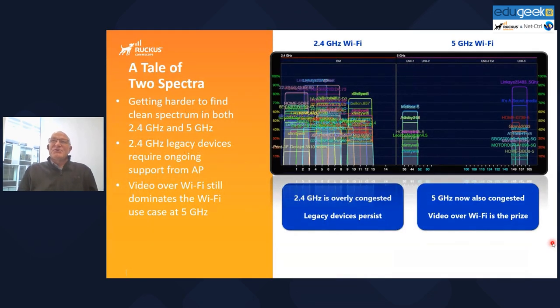Okay, if we look at the bands, I'm sure within your schools and other environments, home environments, you've had a look at some of the free tools you can get to have a look at the various networks that are around on your different 2.4 and 5 gig bands within your area. And what you'll find is a picture that's very similar to this. So 2.4 gigahertz band, three non-overlapping channels, is severely congested in terms of all the various different devices trying to use those three non-overlapping channels.